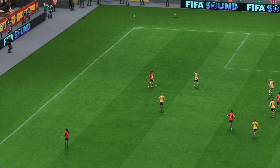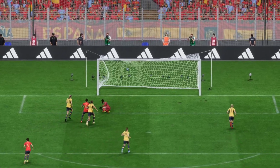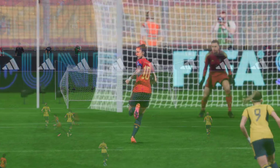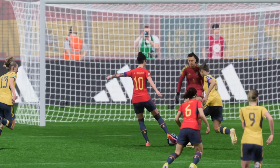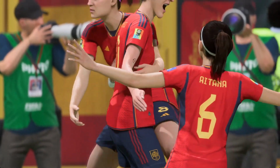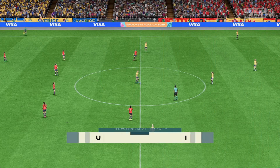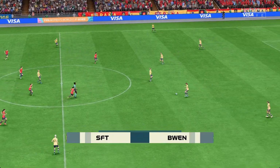Well, here it is again. What a good build-up this is. Quick, incisive passing, clever movement, and all done at pace, which led to a simple finish. That's a real joy to watch. Three goals without reply.